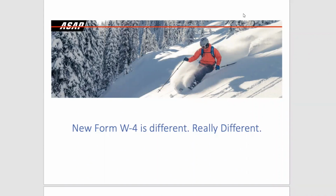The IRS released the new Form W-4 in December of 2019. This was the first major redesign since 1987, and it's much different than any previous version. Form W-4 instructs employers on how much tax to withhold from an employee's paycheck. Any employee beginning a new job in 2020 or any current employees wishing to change their withholding will face a drastically different form.